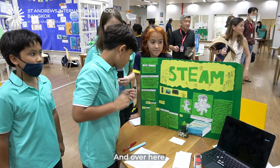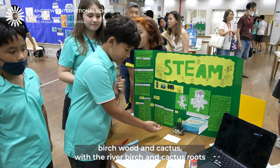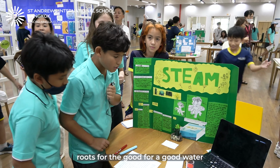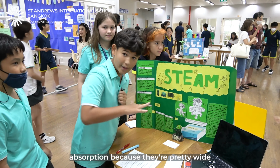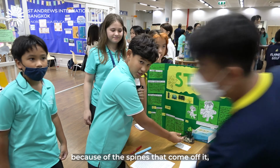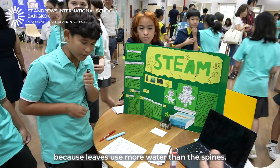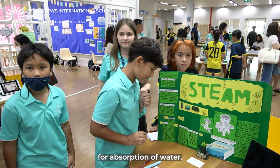And over here, we have elements of the river birch wood and cactus, with the river birch and cactus roots for good water absorption, because they're wide and can absorb water easily. And we've also taken the cactus base because of its spines that come off it, which are a replacement for leaves, because leaves use more water than the spines. And cactus is also very good for absorption of water.